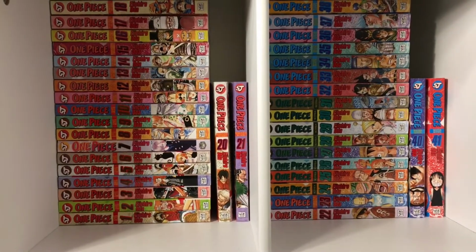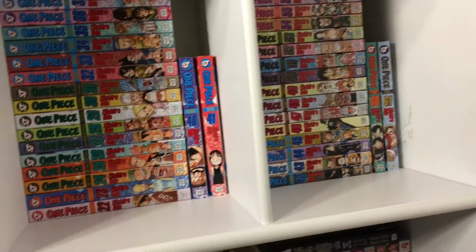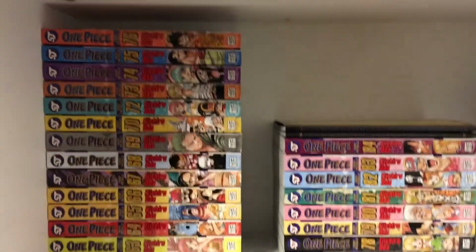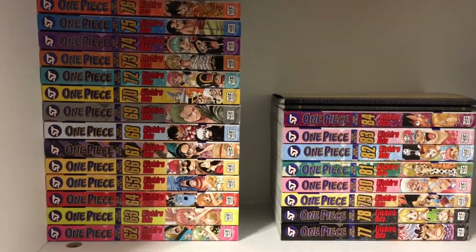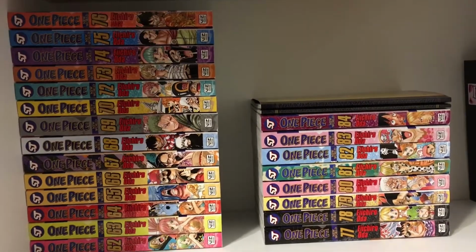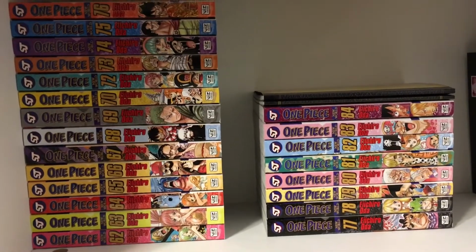Over here, you already know what it is, the GOAT series, One Piece volumes 1 through 61, and down here we got 62 through 84, all that's currently out. I'm currently on volume 71, and I've really been enjoying One Piece. Probably be caught up with the series sometime soon, which is pretty crazy to think about because it's such a long series.